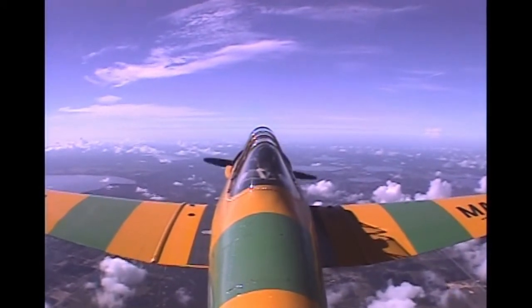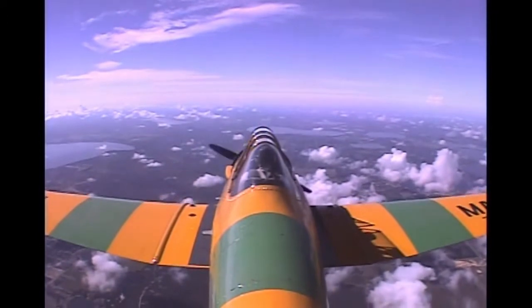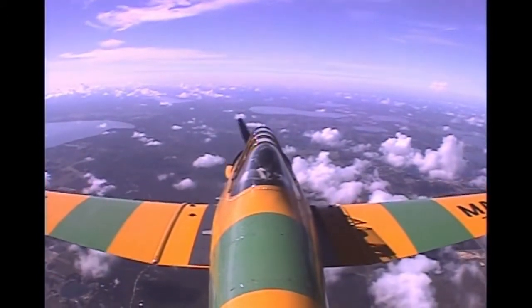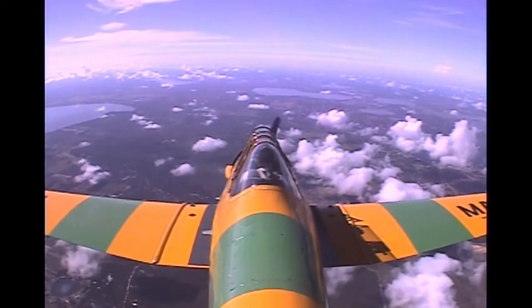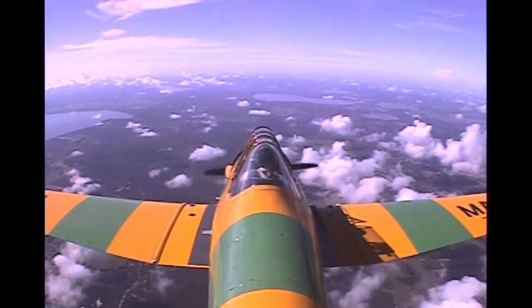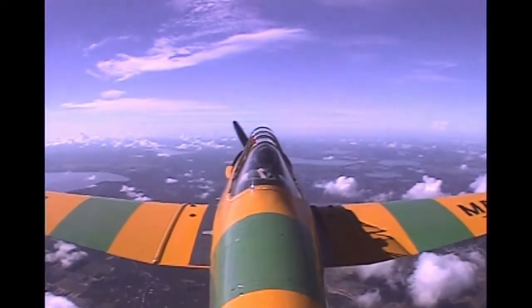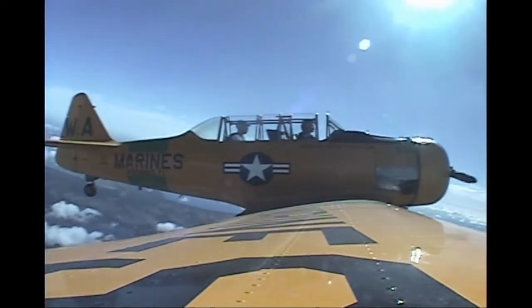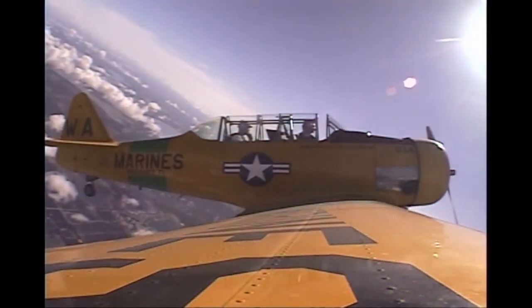Okay, so go ahead and lower the nose. And we're going to dive to about 170, 180, something like that. That's good enough. Gently pull back on the control stick. Keep pulling back. I'll let you know when to stop. Keep pulling back. More back stick. And stop the pull. Hold it right there. Hold it, hold it.